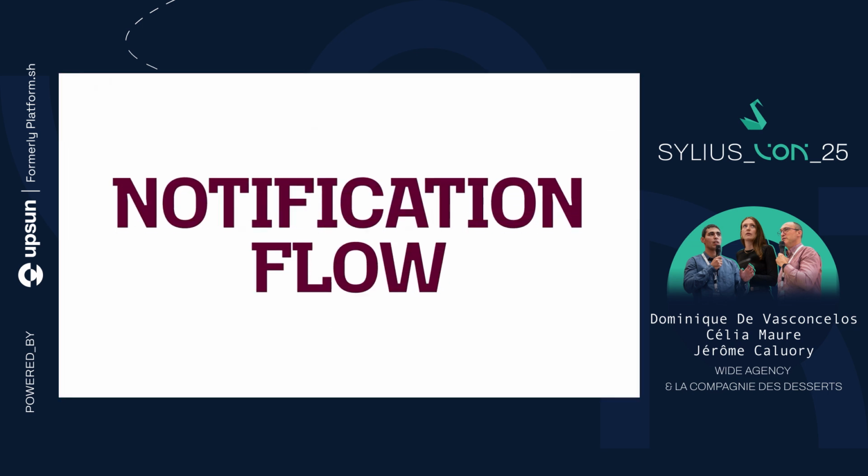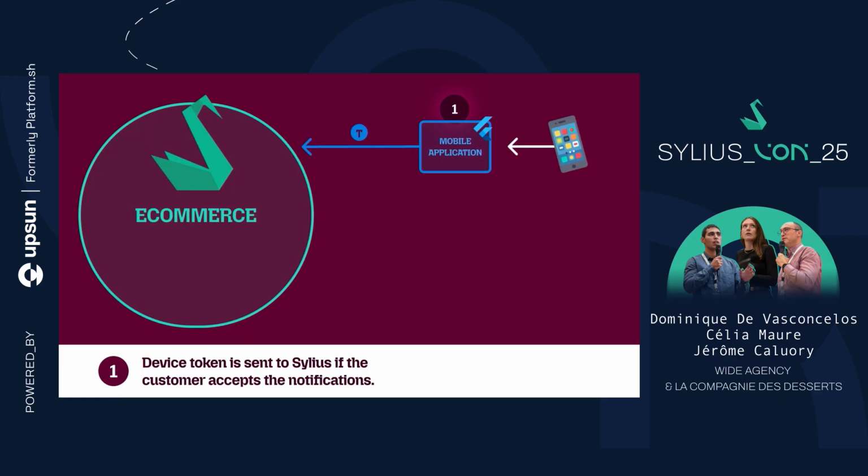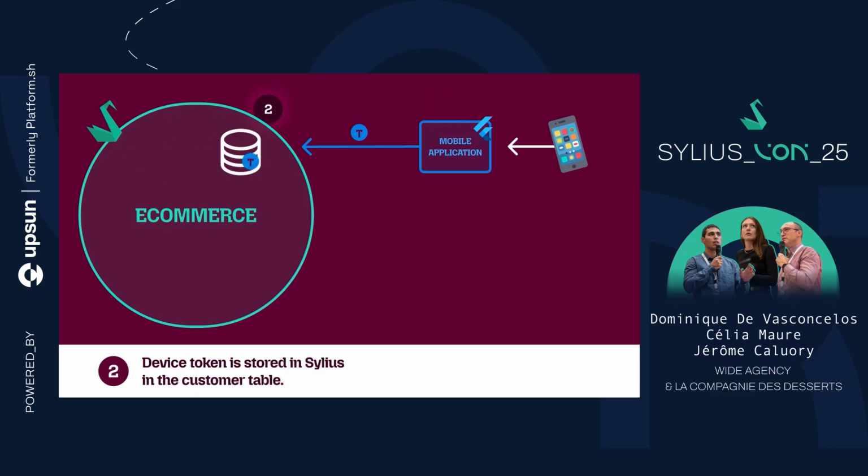So now that we've seen how everything is set up, let's go through the actual notification flow. The first step is that when the customer accepts the notification on his device, the Flutter application calls the Sylius API we just talked about to send the device token to Sylius. Then Sylius gets it and stores it on the customer table.